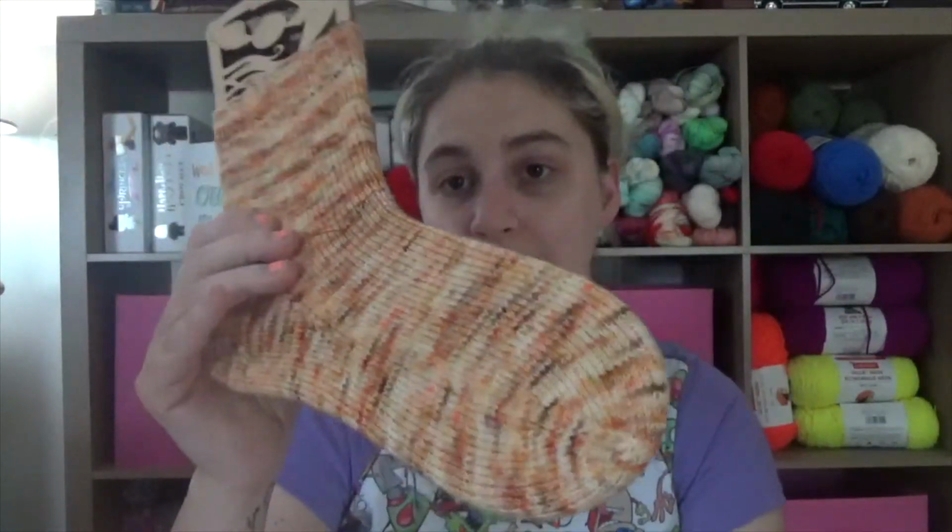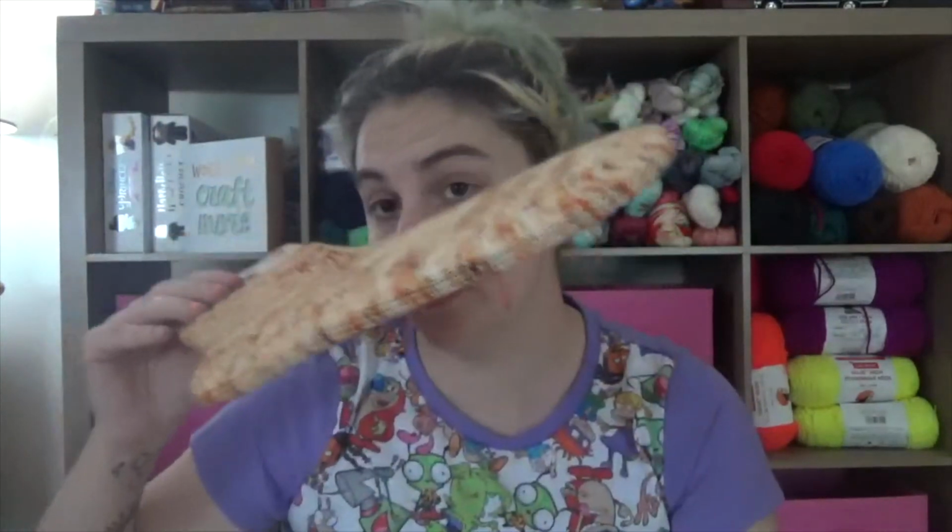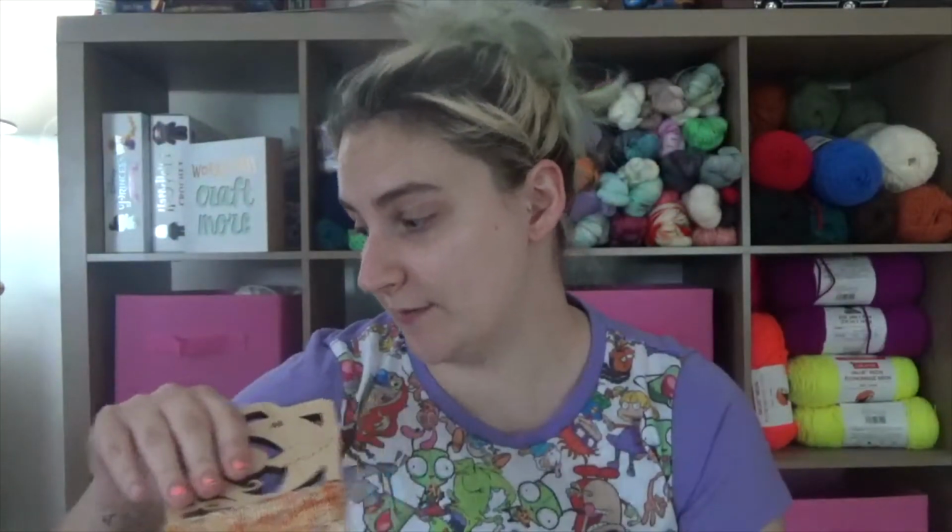I have one sock done in this shop sample. My table is like overflowing with things. Now the other sock is living in this bag I made myself.